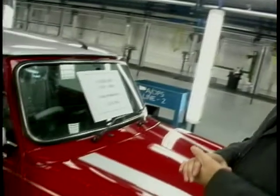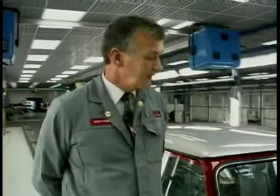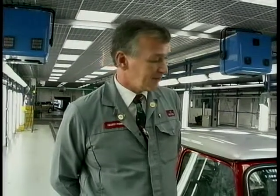So Jeff, here we have the very last Mini, number 5387-862. How do you feel about it? Well, like most people associated with the Mini here, we feel sad, but also extremely proud of the fact that we produced this car, this British motoring legend, for the last 41 years at Longbridge. And all I can say to anybody who wants to emulate what we've done, we're a hard act to follow.